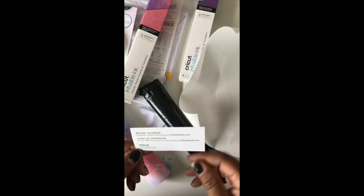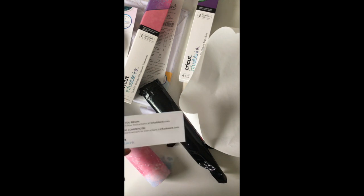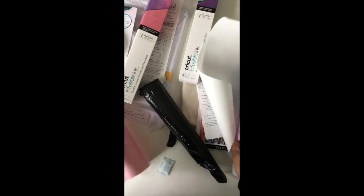And it has a little note in here saying, before you begin, follow instructions on infusiblelink.com. So we're going to go to that and check that out, okay? But here's the paper. Here's the back. Definitely looks different. Feels different. It's thicker. It has the consistency of almost a plastic. And they say this is very easy weeding, so you don't have to worry about weeding it. So I think this is the sheet that we're going to use.